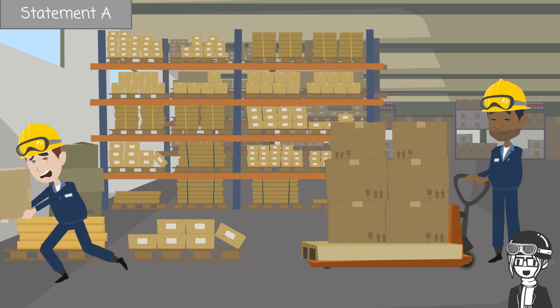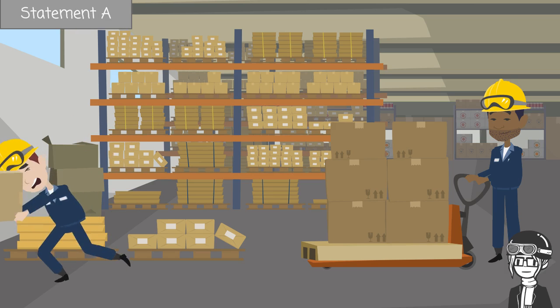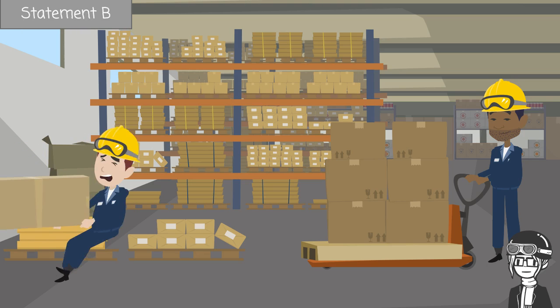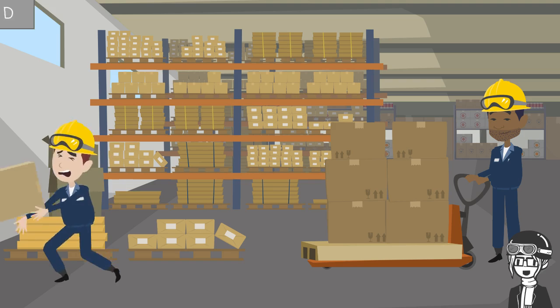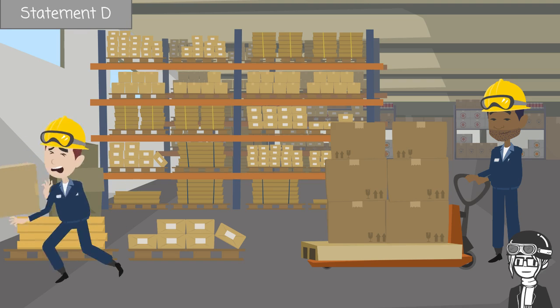Statement A, both workers are checking the inventory list. Statement B, the goods are covered with plastic. Statement C, the workers are not casually dressed. Statement D, the goods are loaded outdoors.